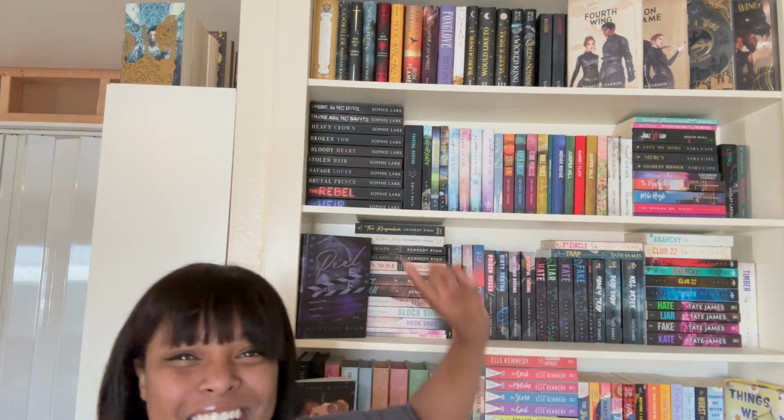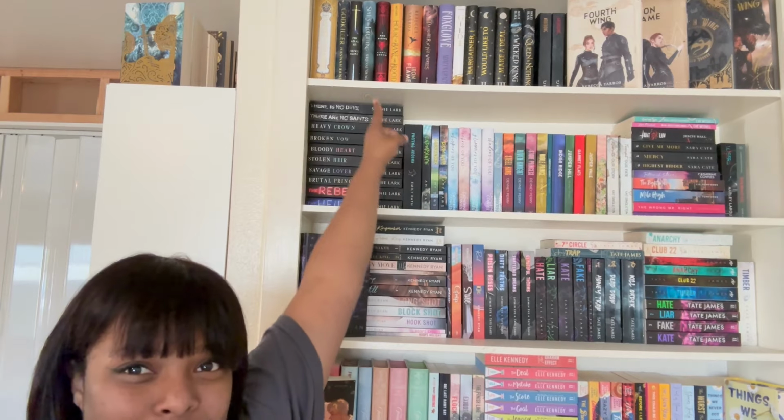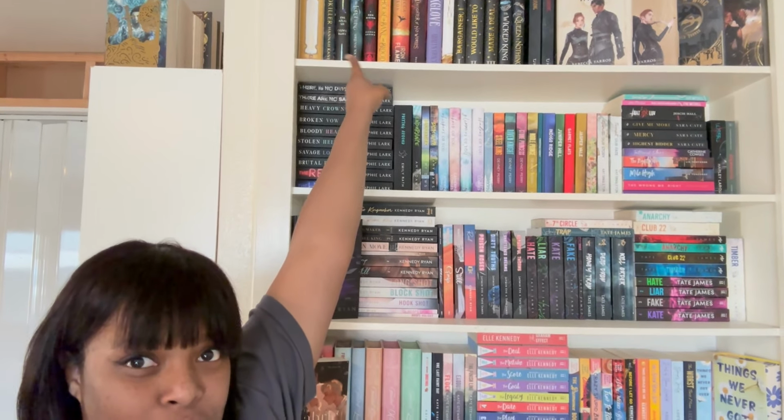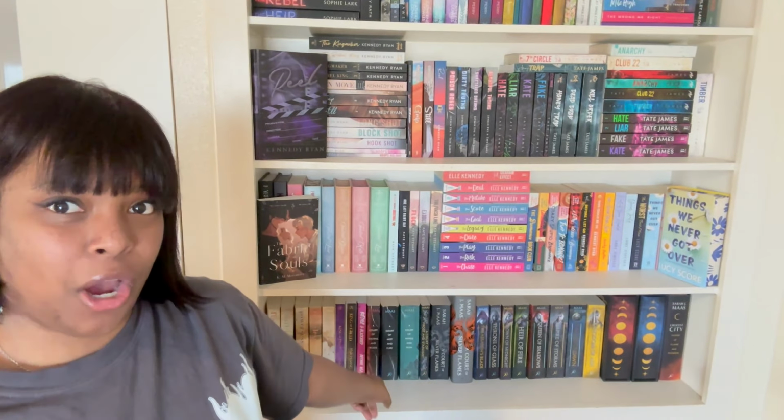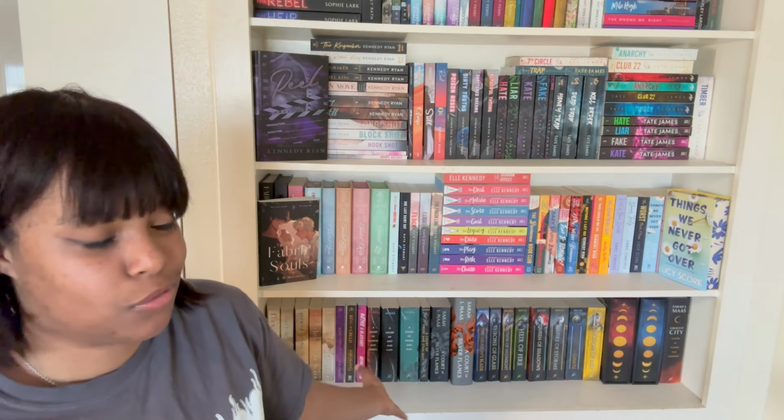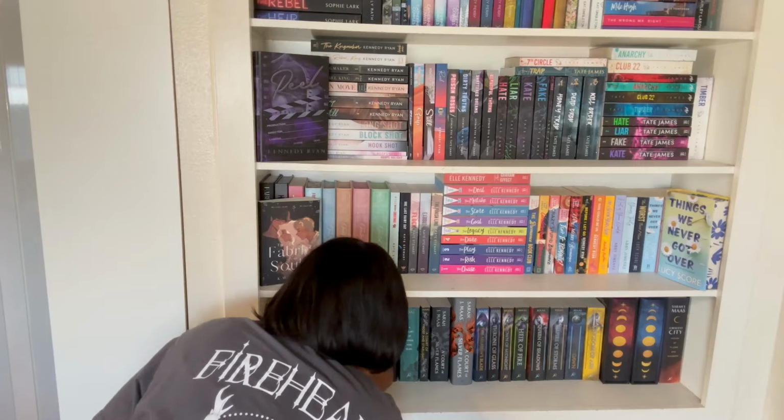Hi! This is bookshelf 1, so I want you to know I'm counting the shelves. So shelf 1, 2, 3, 4, and 5, and now I have to count book 27. So I feel like this is really not hard at all. We have Heartless by Marissa Meyer. This is a romance.